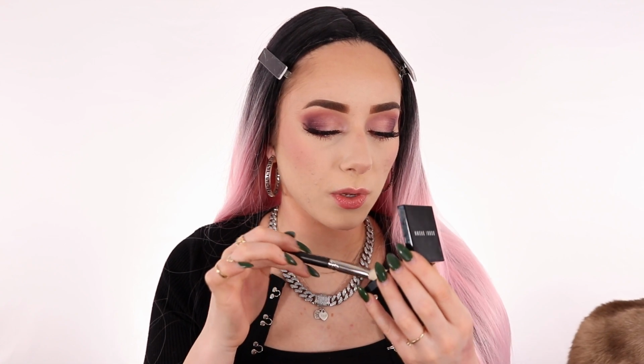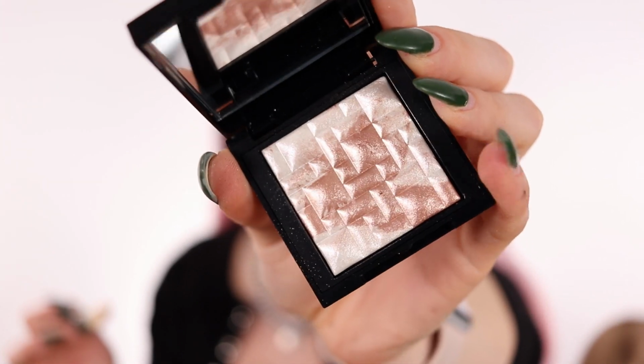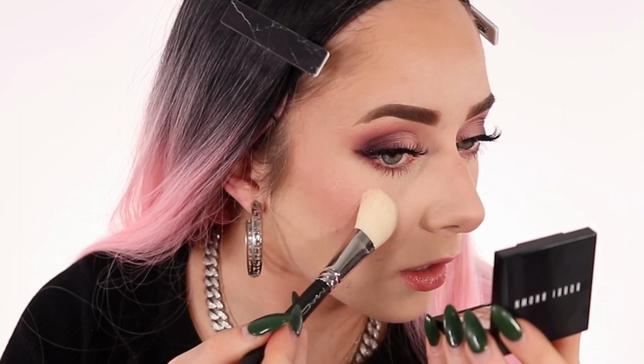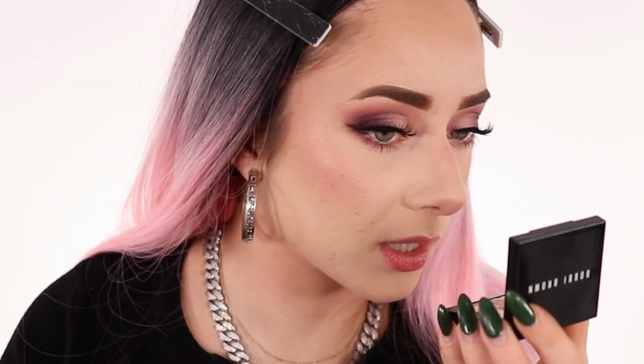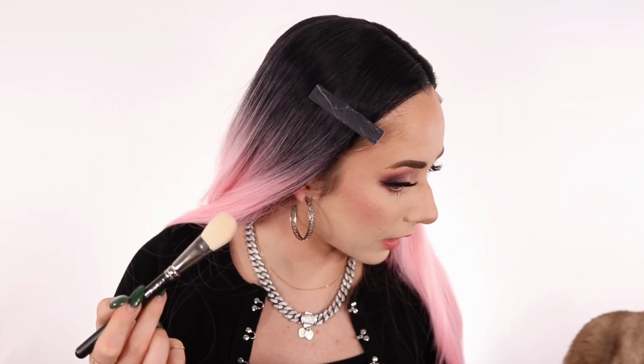Okay, so when you touch it with the brush, as you can see, the pattern is getting destroyed a little bit, and then you can see some cracks in it, which is not like a crack, but it's like the pink one is only at the top. That's what I feel like. So we're just gonna apply it together, see what it's gonna do. I have a lot of powder, so it might not look the exact same.